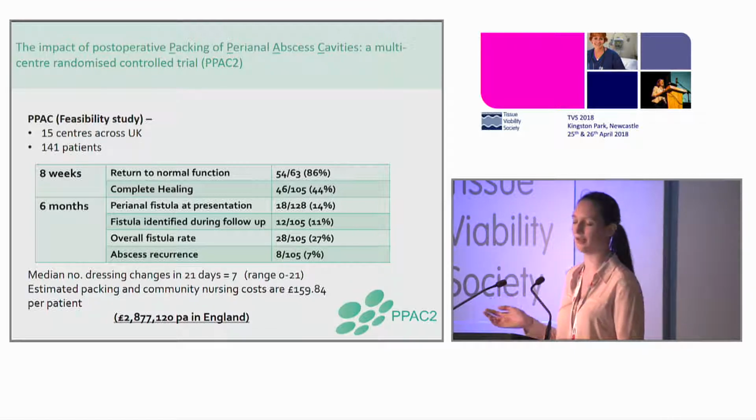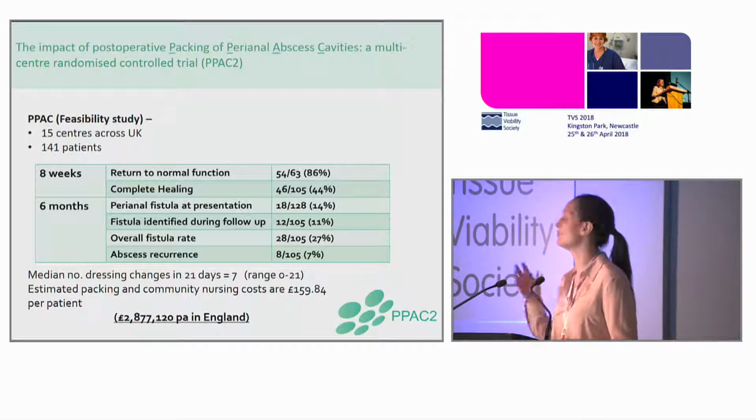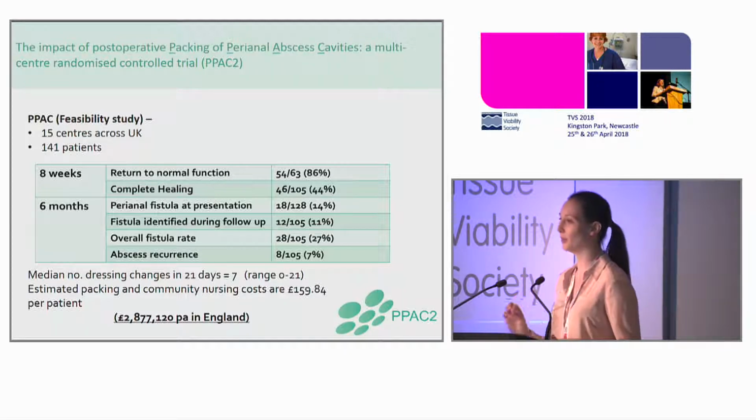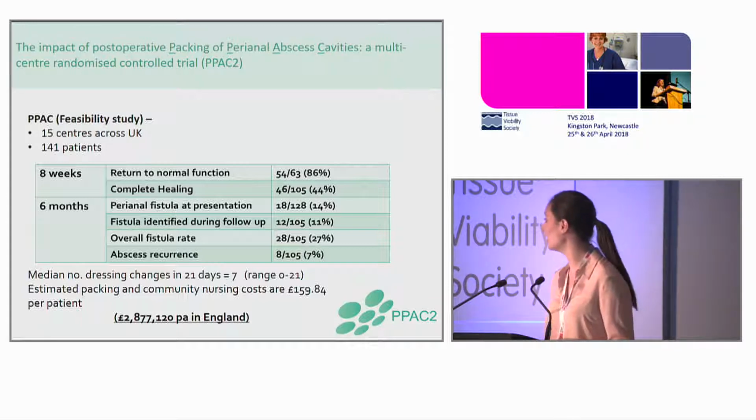I won't insult your intelligence by reading through the slide. Of significance to us as clinicians was that there's a 27% fistula rate at 6 months, with a recurrence rate that's quite low, about 7%. You will also notice at the bottom, more because I've put it in the middle and in bold, that there is a significant cost in terms of dressings and in terms of community nurse time. And you guys don't need me to tell you this, and I know it's already been discussed this morning, that perhaps if we were to do something different this time, this money may be better spent.